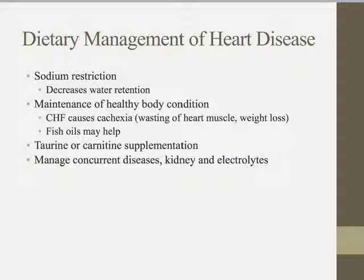You'll want to use a diet that's rich in taurine and carnitine. Taurine is an amino acid, and carnitine is an amino-like acid that works with the cells and helps with energy production. You also are going to want to manage concurrent diseases like kidney disease. You want to make sure that you're monitoring electrolytes.